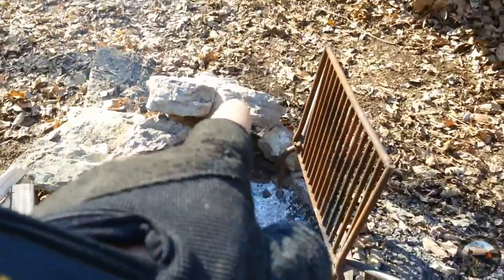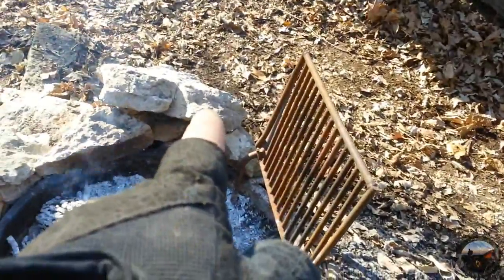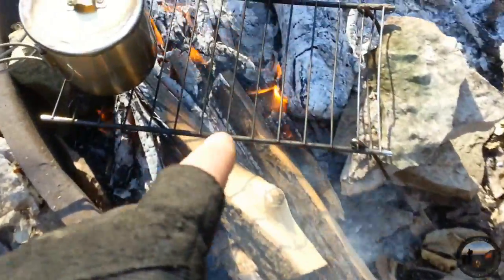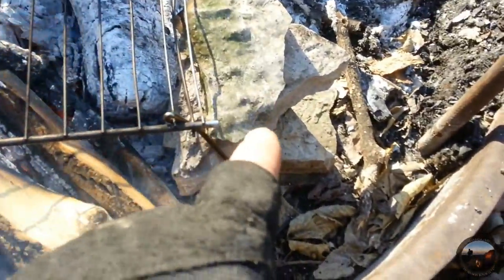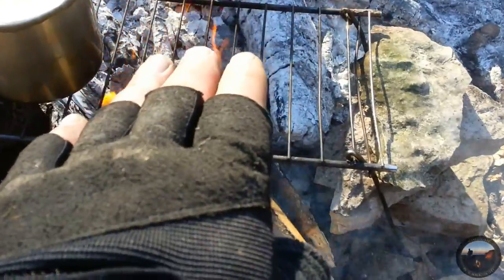I took the rock that I was going to use for a cooking surface. It was way too hot. That was over here. I just put it over there now, back where it used to be originally. What I've done here is put the grill up. It's a little flimsy. I piled rocks on each side of it, and that's going to work out great because that's going to reflect the heat in the center.